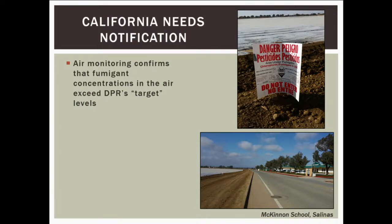But even at the levels of protection such as they are, we are finding concentrations of fumigants in the air above those levels. And this is just to point out, too, that there are serious chronic health effects. Sometimes people say, what happens immediately? But there are health effects that are happening even if nobody's having an acute reaction.